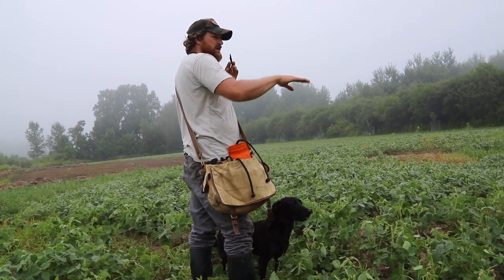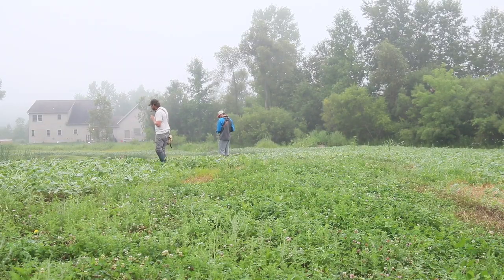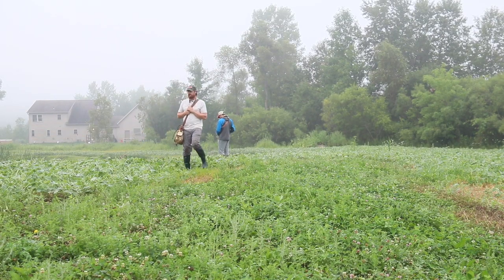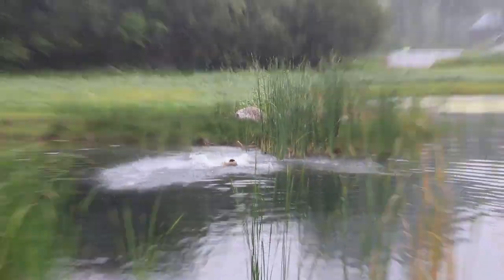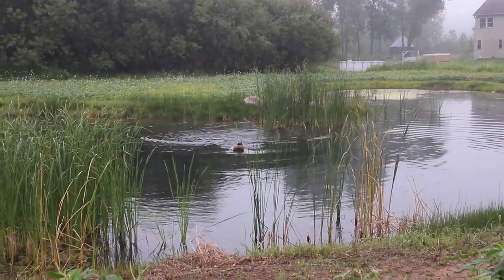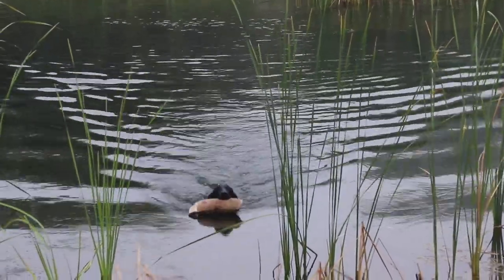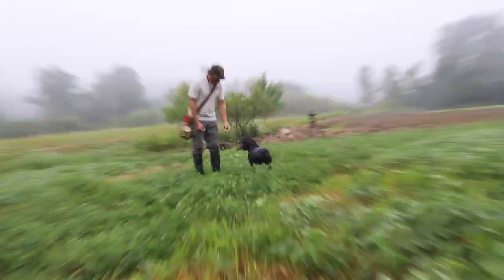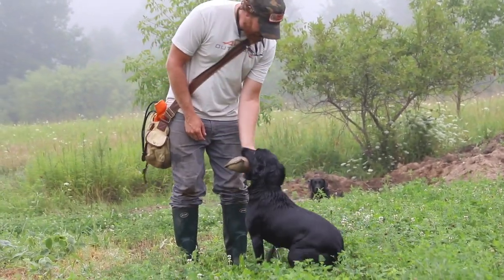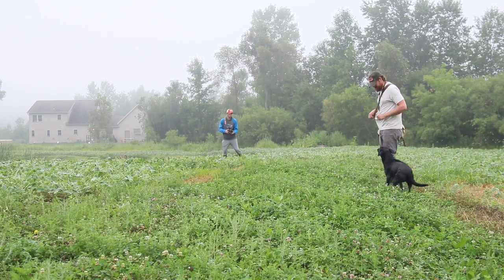So this time we back up. It's not much, it's 5 yards, but it's a land running start. Ellie. And I'll back up another five. Good dog. Good. Go on. Hold. Here. I want her to deliver to the front. Hold. Good. So now we've got two out of four. We back up another 10 yards.